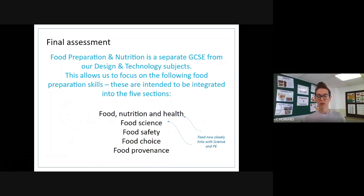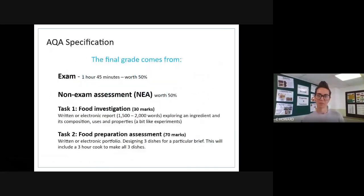So it's not just an island subject, and it's not just about cooking and what happens in the kitchen. It's what happens within food as a whole, to our bodies, food coming in, all of that kind of stuff, which I'll go through in a little more detail.